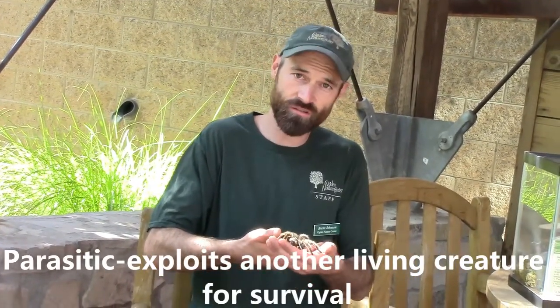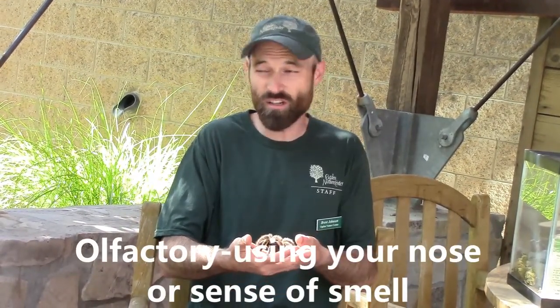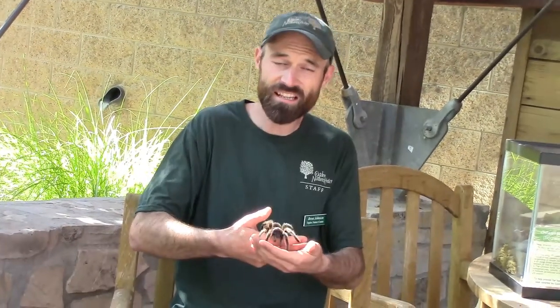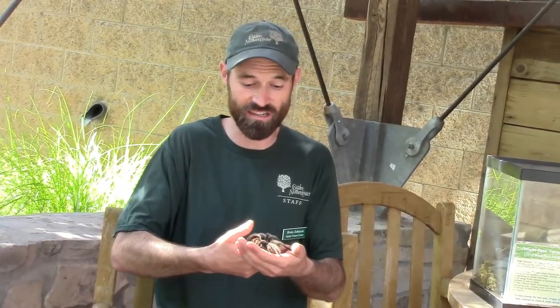They will find a tarantula burrow using olfactory cues. Once they find that tarantula, they'll drag them out of the burrow and sting them, which paralyzes them. It doesn't kill them, it just paralyzes them, which is really important. Then, the tarantula hawk drags the tarantula all the way back to its nest, dumps it in there, and lays eggs on it. Once those eggs hatch, it feeds on the tarantula. And guess what? The tarantula is alive the entire time for this. So, kind of stinks to be a tarantula in this case.